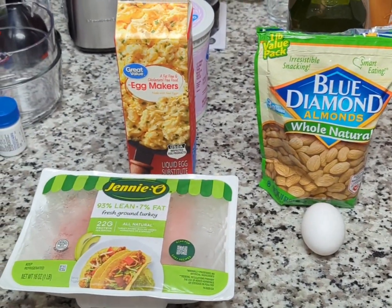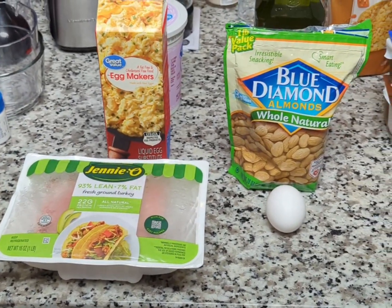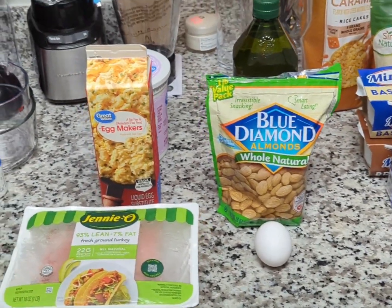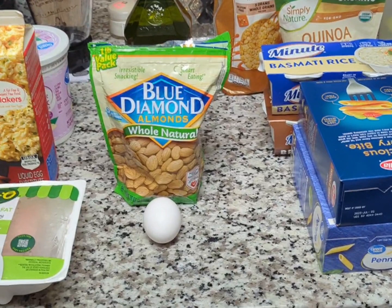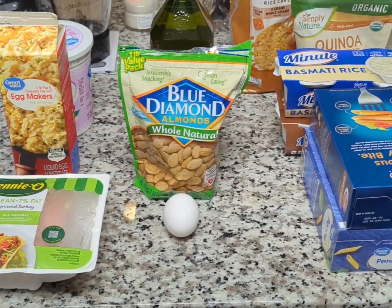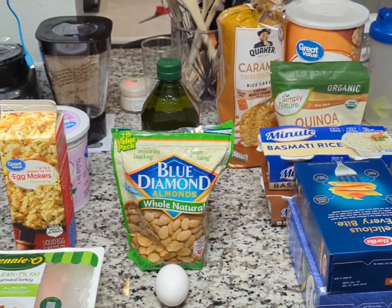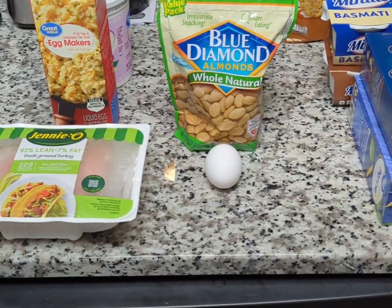Coach Ben here with some more macro tracking meal prep 101 quick tips and tricks. Today we're going to go over actual sources of each macronutrient, so protein, fats, and carbs, and the idea of doing meal prep of single ingredient foods and what the heck that actually means.